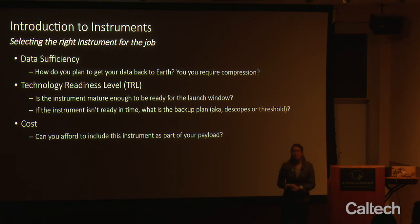The Mapping Imaging Spectrometer for Europa, MISE, that's going to be on the Europa Clipper mission, is an example of this. But that also means that you have a lot of data. And how do you transmit that back to Earth, especially from the Saturn system, very far away, right? So think about things like onboard data compression. Just have a story there that makes sense if you're going to include a data-hungry instrument.